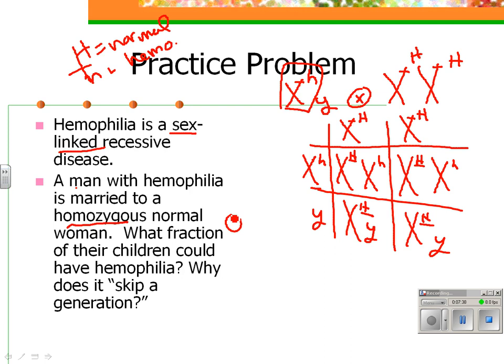However, look what happens if their daughter gets married. Either one. And they could marry a normal guy. They won't marry their brother, hopefully, but they marry a normal guy whose genotype looks like this. They could give their son or daughter either this or that. There's a 50% chance. So it's entirely possible that this girl could have a boy with hemophilia. Entirely possible. That's why it, quote, skips a generation. I'm going to erase the ink and then look at a pedigree of the same thing, and we'll talk about it.